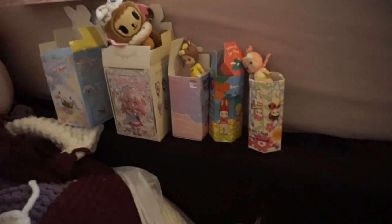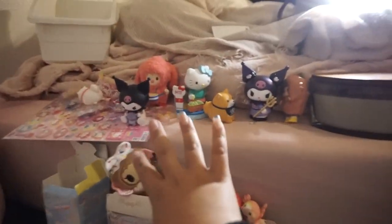I have to clean this mess now. My camera cut me off. I have to clean this mess now, but that was the end of the haul. Here, let me just show you. This is the end result.